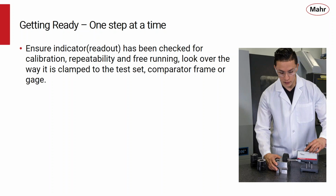We need to go over the gauges every time we use them. First thing in the morning, it's a good practice to just do a quick once over to make sure everything looks good. Things like ensuring the indicator or the readout has been checked for calibration, repeatability, things are free running, nothing sticking, looking over the way things are clamped to the test set, the comparator frame, or the gauge itself. Give it the once over.